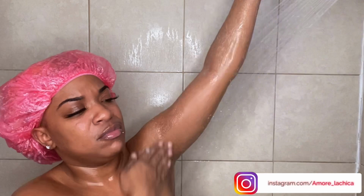Now I'm also using the same sugar scrub on my arms and my upper body. This just makes my body feel really smooth, and it also makes my body smell so good. I like to also apply this under my underarms to get rid of any deodorant.